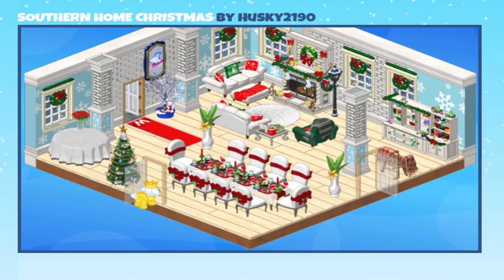Let's move on here. There's not too many more to go, but I thought this one is really beautifully set up. It's a Southern Home Christmas by Husky2190. I love the way they've set up that dining table and then the sort of living room area over in the far corner. That's such a nice theme, that Home for the Holidays theme. And this chair on the right-hand side with the blanket, is that part of the same theme? It looks so nice as a little tucked away corner with that little chair.